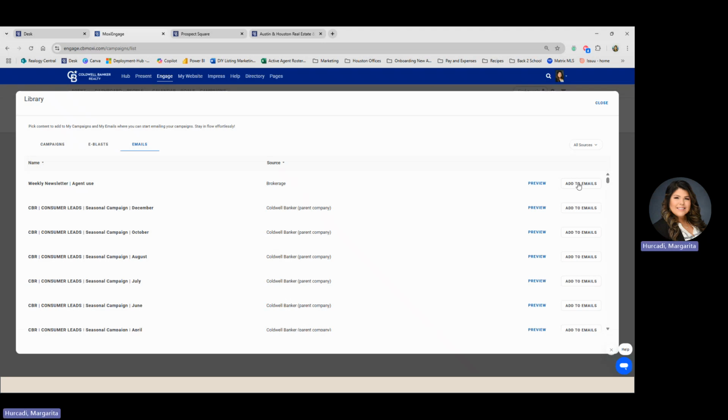I'm going to click the Add to Emails button on the far right, and we're going to get a green box over here that says Weekly Newsletter added to my emails. So it's added it to my personal email template folder.